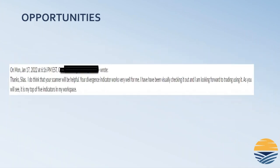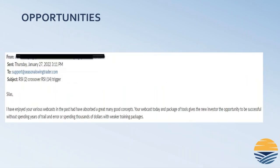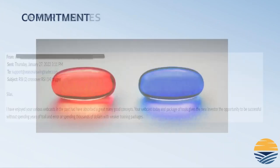This student here, Roger, says it works very well for me and is in my top five indicators in my workspace. And then Llewellyn says, this gives the new trader the opportunity to be successful without spending years of trial with weak training packages. These students are not relying on Fox News, CNBC, Bloomberg. These students are following a proven strategy. They have a plan, they have a process, and that is exactly what I'm about to share with you.